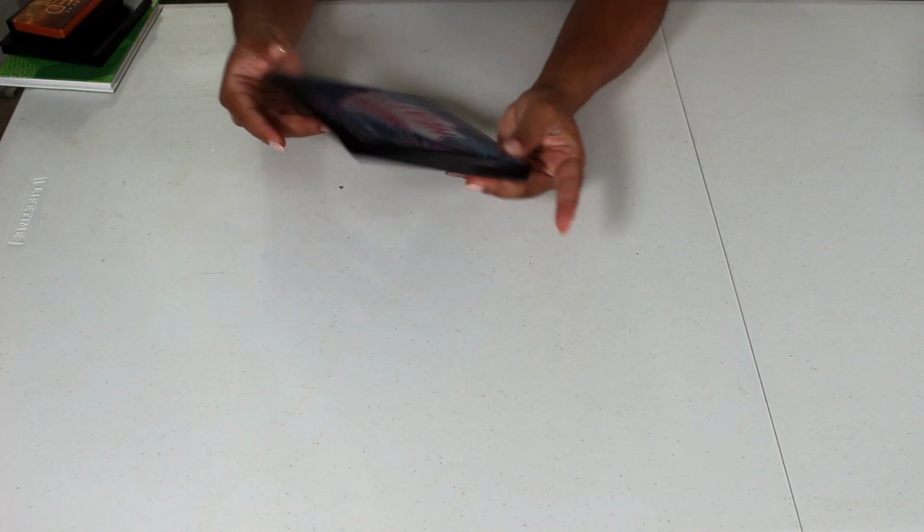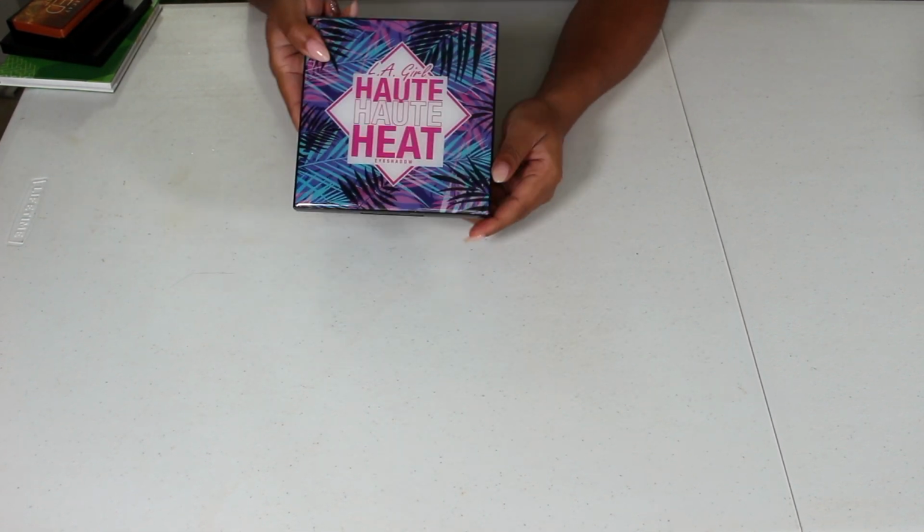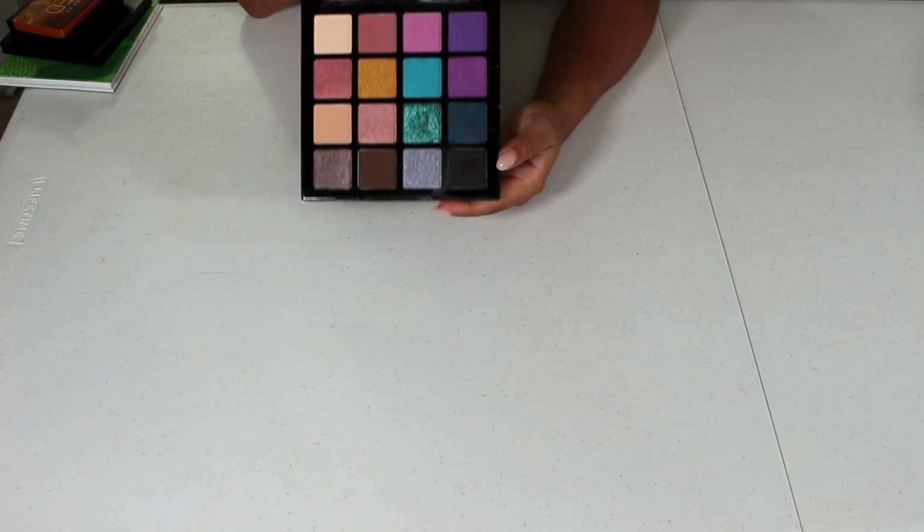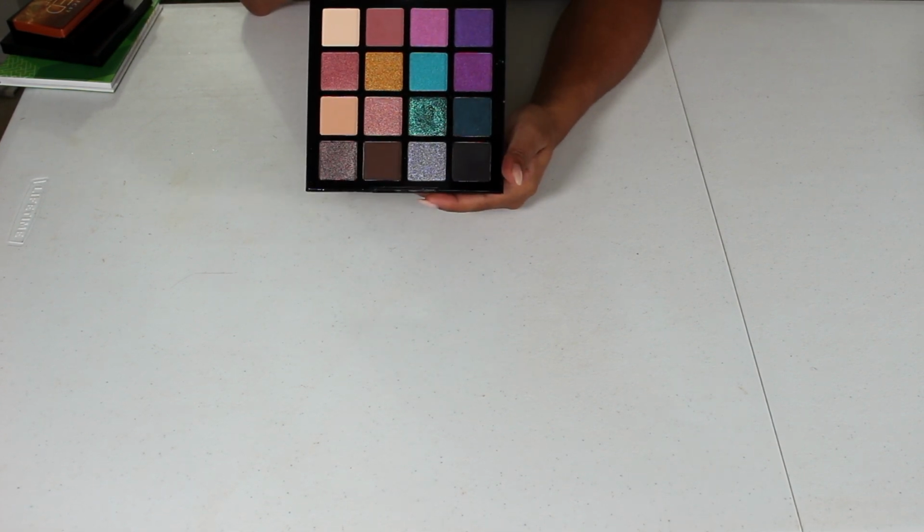And last but not least, I have the LA Girl Hot Heat eyeshadow palette. I thought this palette was so gorgeous, and I did a look with this palette and you guys absolutely loved it, so I want to keep this palette.